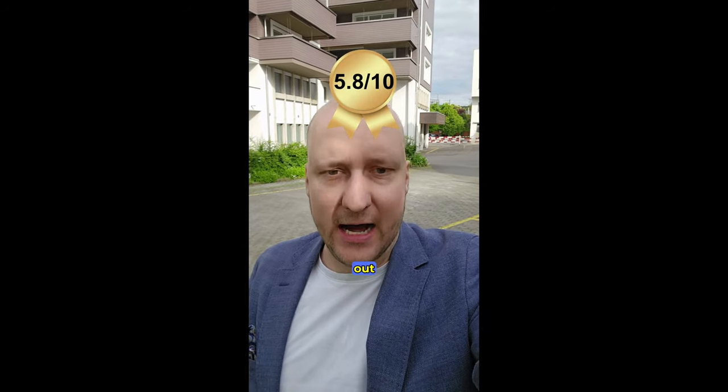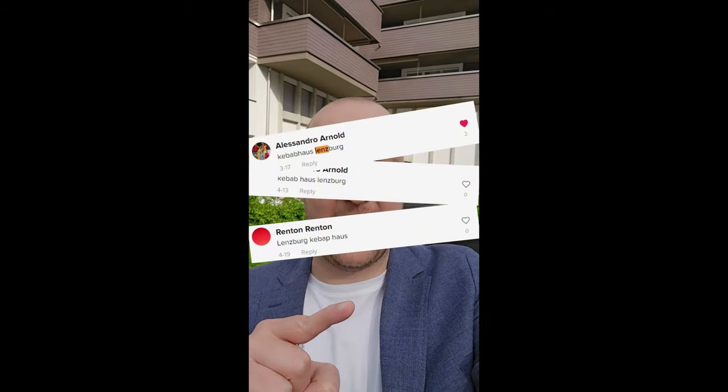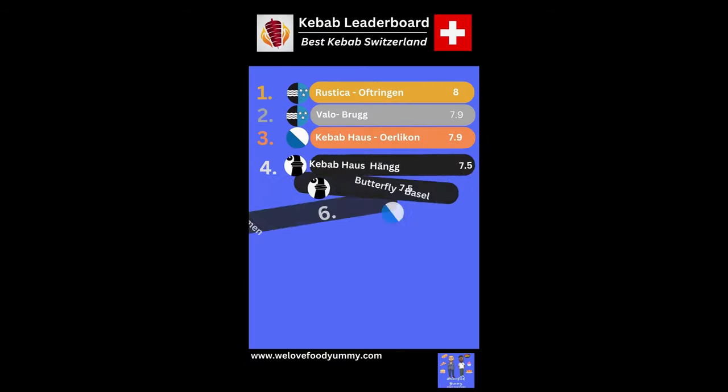The meat is standard, minced, processed meat from the factory. It didn't have a lot of taste. The sauces were okay-ish, I would say. Because of the bread, it's a little bit above a standard kebab. I would give it a 5.8 out of 10. I'm talking about Kebab House in Lenzburg. Here is the top 10 ranking list.